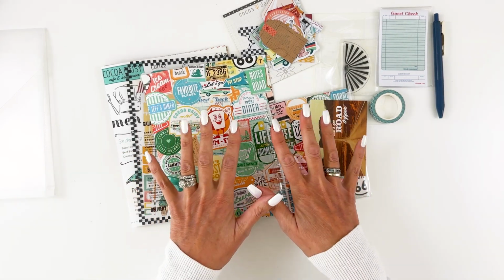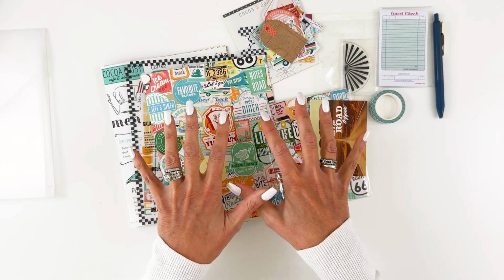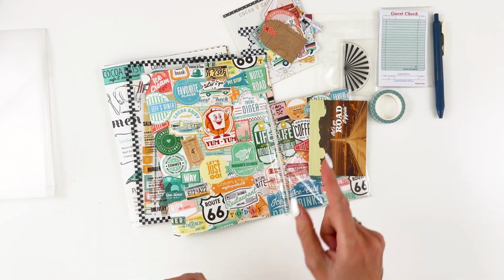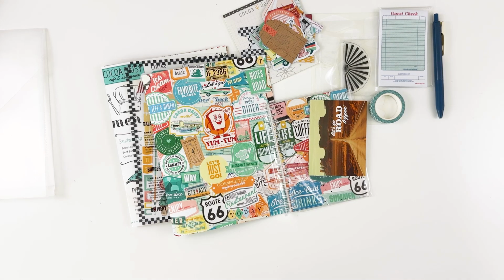But you can purchase the planner kit again like this with everything you see here, or you can purchase it with one of the inserts that I just showed you.